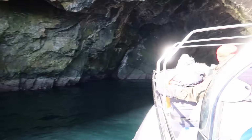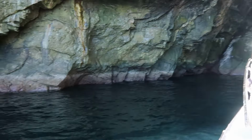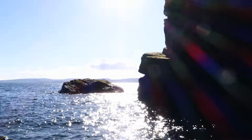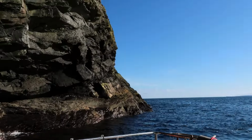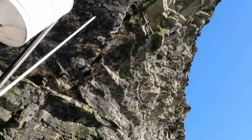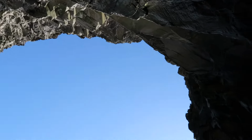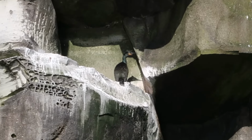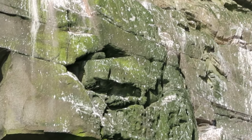Now, the other bird that lives in the cave is the European shag. Shags are like cormorants, big black birds, long necks. But shags are much more maritime than cormorants. Cormorants like freshwater a lot of the time. We only have about 200 pairs of cormorants in Shetland, but we have thousands of pairs of shags. So on that pinnacle of rock on the right, there's a shag. There's about four pairs breeding here, and they're building a nest. It's got real character.